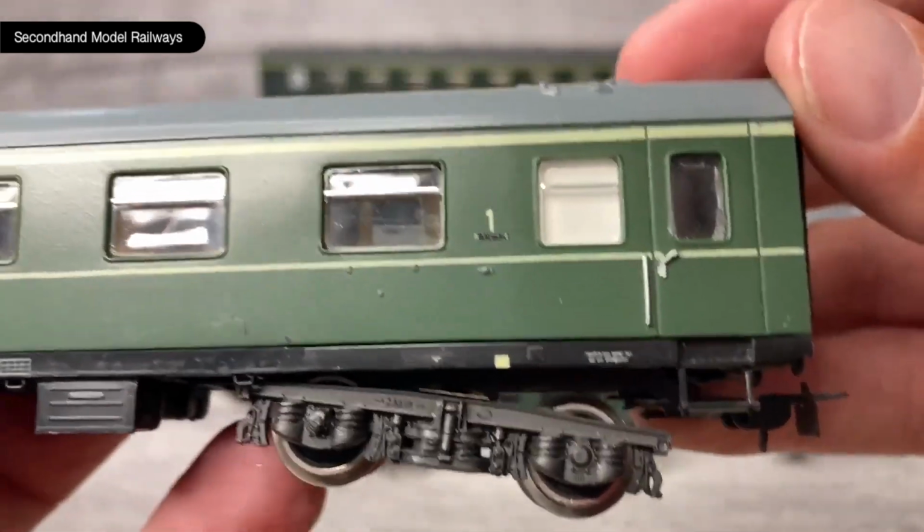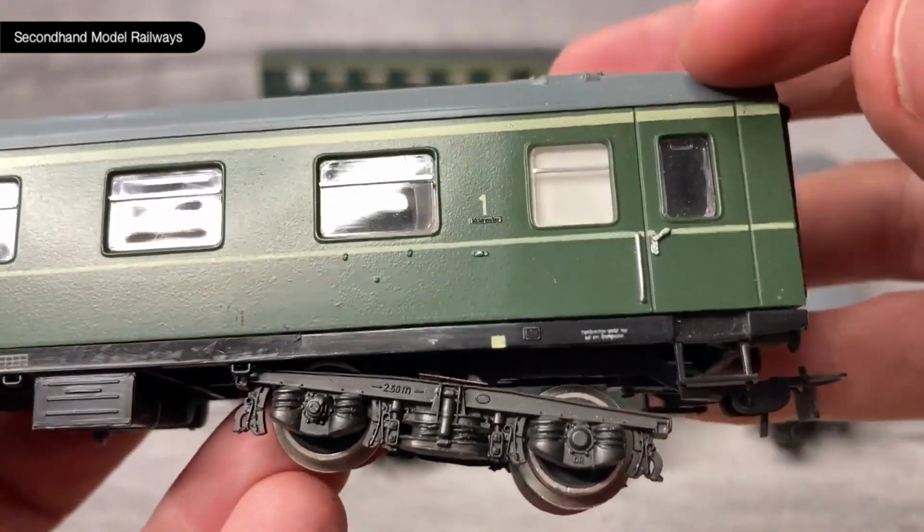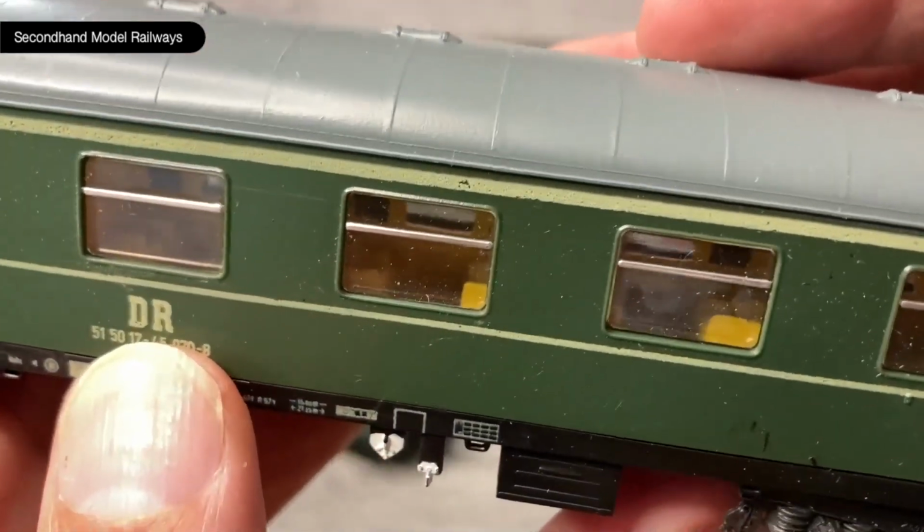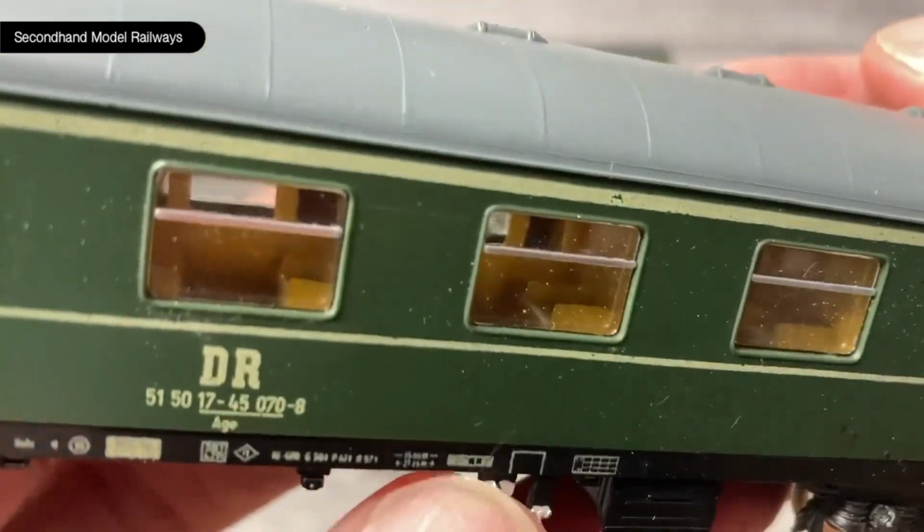And then as we get to the other end of the coach, you can see another number 1, again another toilet. The glazing is very clear, and you can see inside this coach it's got a yellow interior, and it's a compartment coach as well.